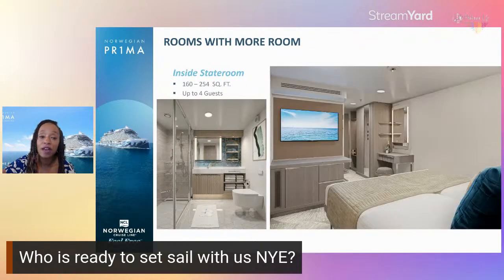And then, of course, we have the inside cabins. Now, guys, I don't really push the inside cabins because inside cabins are small. There's no balcony. There's no natural light. But for those of you that are interested in it, guess what? We have it for you.